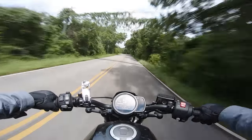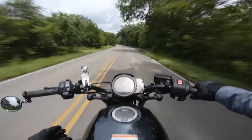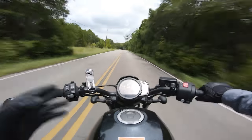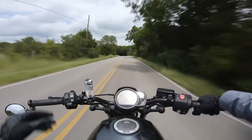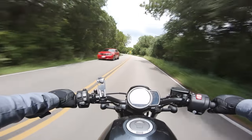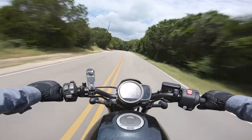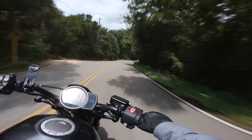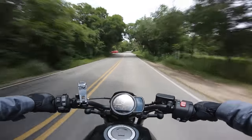When you get it on the side of the tire, it finds a line and holds a line really, really well. And despite having a 130 front tire, the side-to-side action on this motorcycle is actually really quick for a cruiser. If you're gonna try and compare this to something like the Harley Sportsters of old or the Yamaha Bolt, there really is no comparison. This thing gets on line, holds line, and powers out of corners so much better.